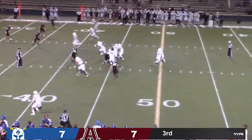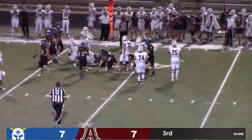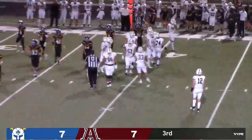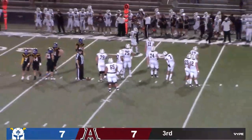He's going to turn. He's going to hand off to Gonzalez. He's got room to run over there, but a good – oh, all right. He's going to probably get 10, but it looks to be that it could be fourth down territory for Austin High. It's going to be 4th and 10. I would assume they're going to go for it.